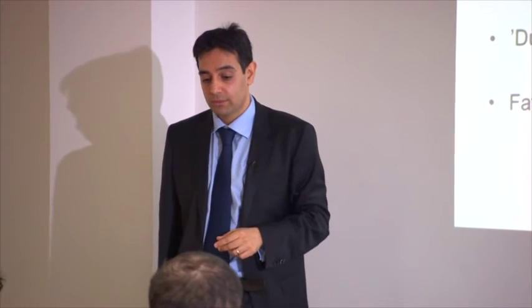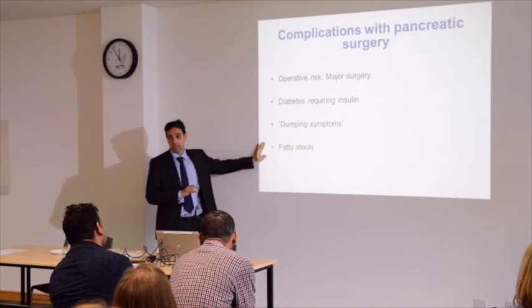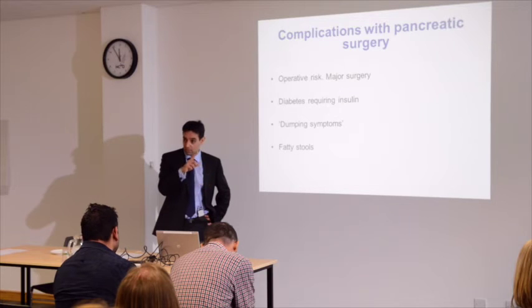So I've gone through this: the operative risk of major surgery of pancreatic surgery, diabetes requiring insulin, and dumping syndrome can occur after pancreatic surgery. If the bowel is affected and removed, or part of the bowel is removed, then the absorption of food can change. When patients eat, they may get abdominal pain due to the part of the bowel that is removed, or they may get symptoms of dizziness due to something which we call dumping syndrome. Sometimes glucose levels can go low as well.